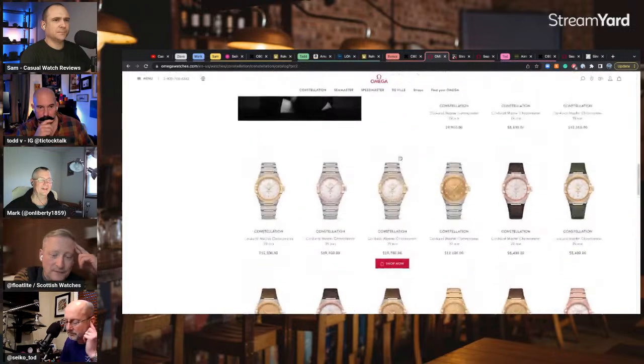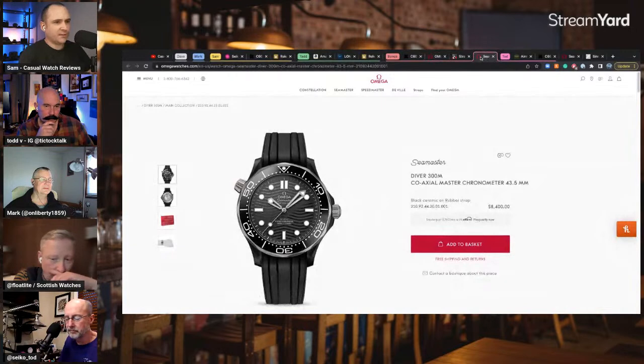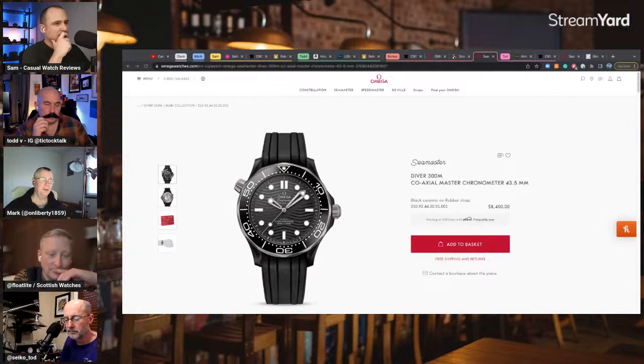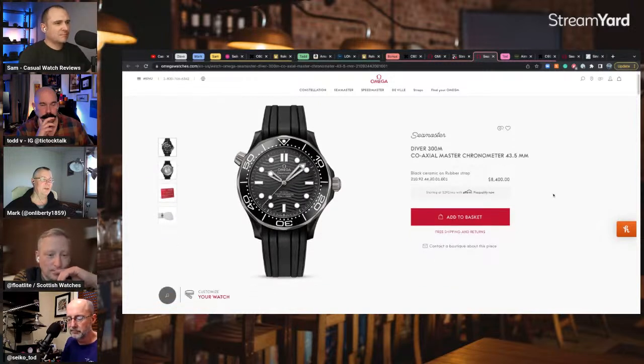And then Mark, you had another Omega here as well for your under 10K. Yep. Seamaster ceramic titanium, not a Bond, not a stealth, but if you want something that's materially different in the Seamaster line, I think this is a stunner. It only works on the black rubber strap. There's no bracelet for it, but it's one of my favorite Seamasters.